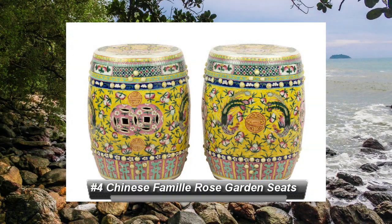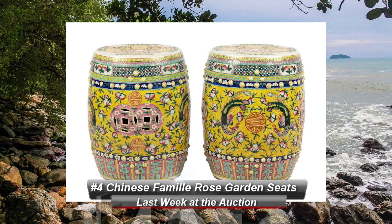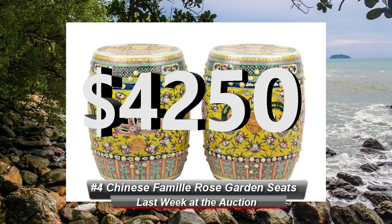A pair of Chinese Famille Rose yellow ground garden stools just brought $4,250 at COTTONE. Chinese again, you say? Well, I'm going to say more before we're over because this market is hot. Keep your eyes peeled for 19th century finds because they're commanding top dollar and they're all over the U.S. in homes, as they were exported here in the 1950s and 60s during the Cultural Revolution. My fans have heard this before, but I continue to beat the point home because I want you to find some treasure and make some money.